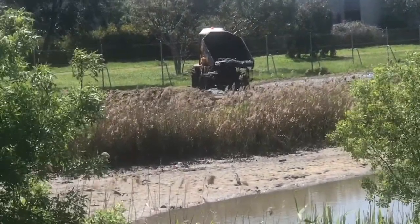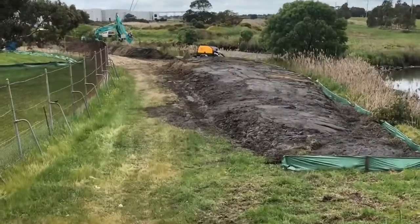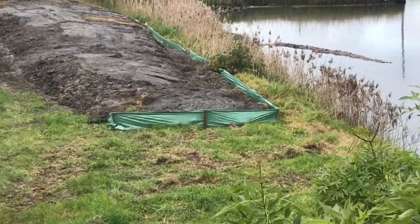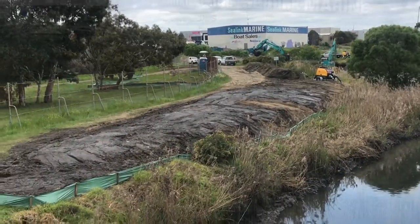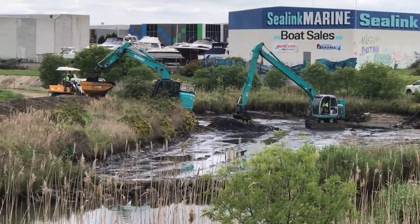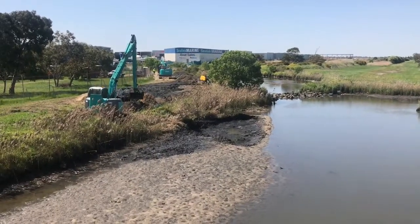Over the next 2 weeks, they continued with this operation, and I estimate they must have removed 1,000 cubic metres. I believe that this sediment basin had been saturated for many years, and consequently any sediment carried down this concrete speedway had no alternative other than to flow over the top of the sediment basin, through the rocks, and constantly feed into the creek.